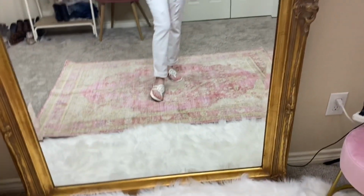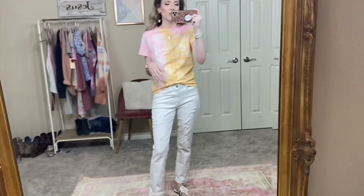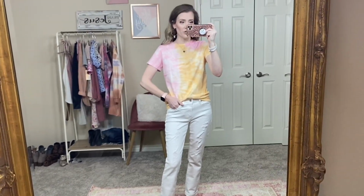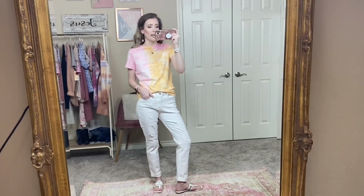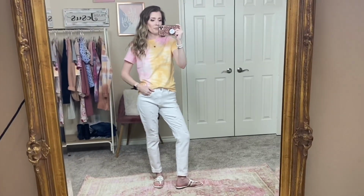And I have it paired here with my Sam Edelman sandals. These are just really kind of basic sandals. And so this is a great way to incorporate the trend because you still look sort of chic and it's a more mature look with the tie-dye, but it's very on trend. And these jeans are really, really inexpensive, and so is this shirt. I think this shirt was like $8. So a really affordable way to jump on the trend, but also not crazy and out there. This is probably the most wearable, affordable way to do this trend. I really like this one a lot.